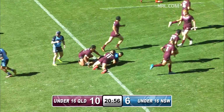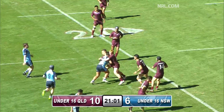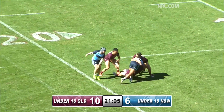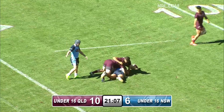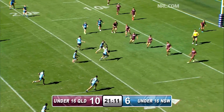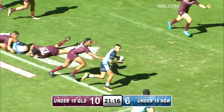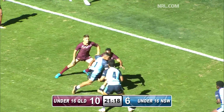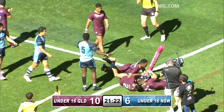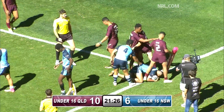They've got some terrific finishers in the team. Matthew Komalafi, one of them, he's on the wing, out to the right. Are they going to go that way? It looks as though they are. Nice offload, Boney. Dummies, the defence has him. No, they don't. He's going towards the line. He might score. No, he'll be pushed into touch. Good defence, Queensland, in the end.